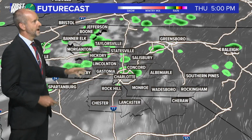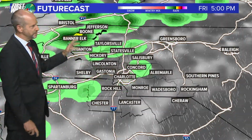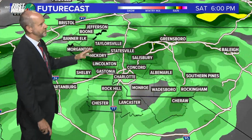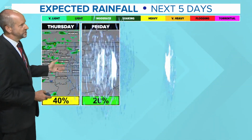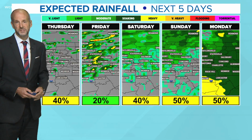Tomorrow afternoon, another round of afternoon and evening storms. Maybe not as strong as they were today, but it's going to be pretty hot the next few days. Mid 90s still in the afternoons, but those afternoon storms are going to be a recurring theme even into the start of the weekend. So the rain chances over the next 5 days, some of the heaviest rain that we've seen in quite some time. And every single day, the rain chances start to ramp up a little bit more, so that by Sunday and Monday, we're in that 50 to 60% range.